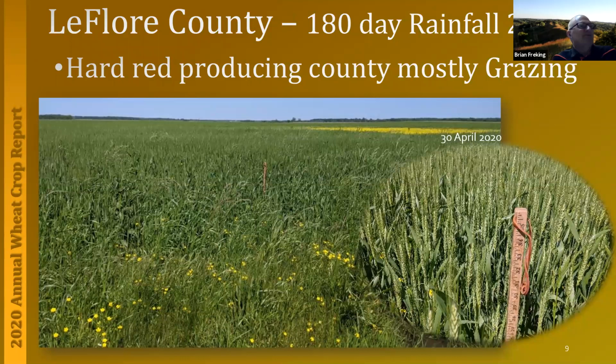Floyd County, that's the one I'm most comfortable with. That's the one I live in. I also live in Ada part of the time too, but it's a hard red producing county, mostly utilized for grazing and haying. This is one particular field I found in the bottoms on April 30th that I went out and tried to take some pictures of. As you can see, we've got quite a bit of weed pressure there, buttercup, feral rye. The height of that wheat is good, but there's definitely some weed pressure there. So next slide.